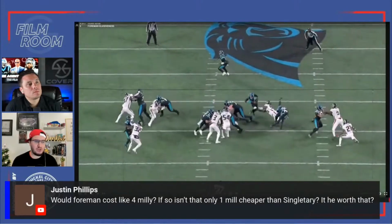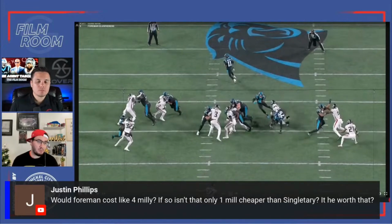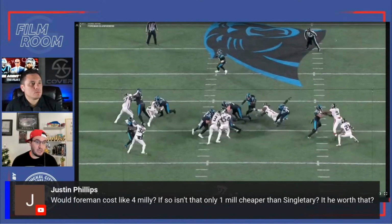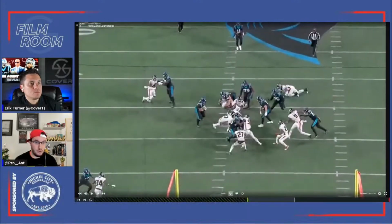Really good piece. Justin comes in with the question saying, would Foreman cost around $4 million? If so, isn't that only $1 million cheaper than Singletary? Is he worth that? I think he'll fall somewhere in the $4 to $5 million a year range. But again, that's still cheap for a running back contract. And if you're getting him and pairing him with James Cook, that's a pretty cool dynamic duo. It's a little bit of that thunder and lightning piece.